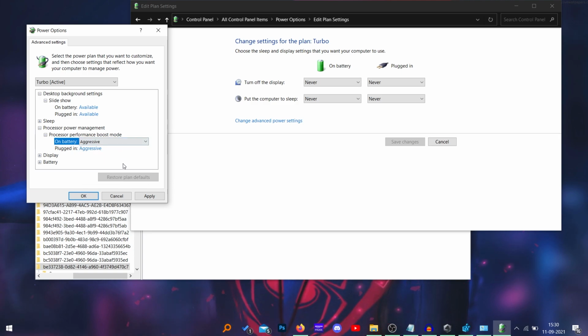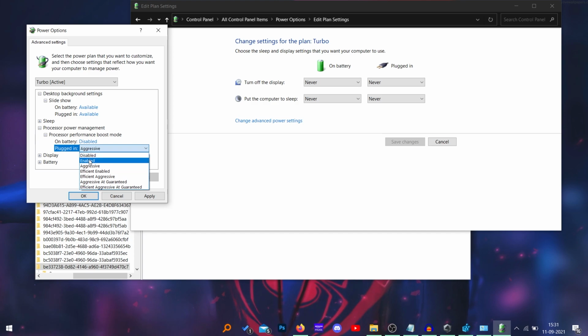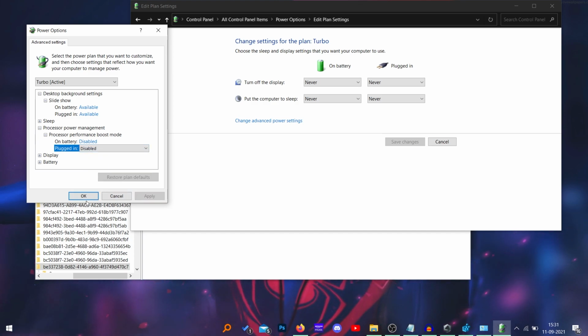Once you come here, you need to disable both of these options or one of these options. These options are for on battery and plugged in. We usually game while the laptop is plugged in. So if you don't disable the on battery option, it's not a problem, but please do disable it for the plugged in option. So just disable it, click on apply, and we are done.